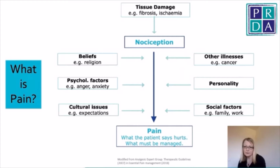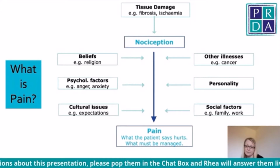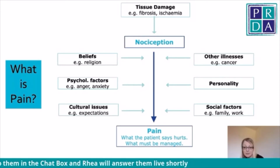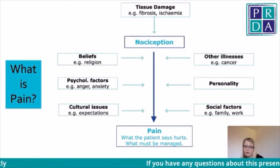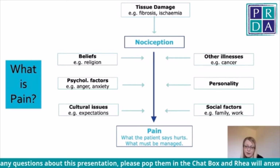So the things that I feel really, really stand out are the social factors. So what area we're brought up in, how our family deal with pain, all of those things can shape how we experience pain as an adult. There's a lot of research going on at the moment about children who are brought up in households with adults with pain and how they experience pain as well. Psychological factors, so we know that history of trauma, depression, anxiety are risk factors for developing persistent pain, and they also increase the severity of pain as well, so they turn the volume up on our pain experience.